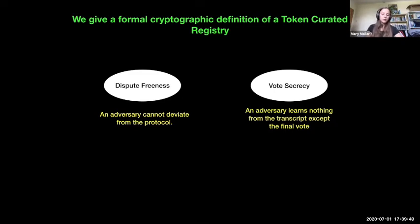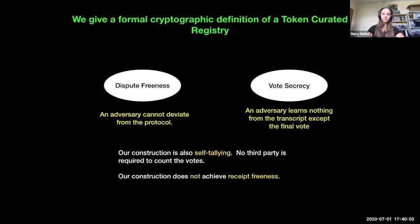And the other property we wanted to achieve was vote secrecy, being that an adversary should learn nothing from the transcript except what the final vote is. So they shouldn't learn the individual votes. We also achieve self-tallying, so we don't require any third party to count the votes. You can compute the vote naturally once every party has voted. But we do not achieve receipt freeness, which is this bribery resistant notion that I was talking about before.